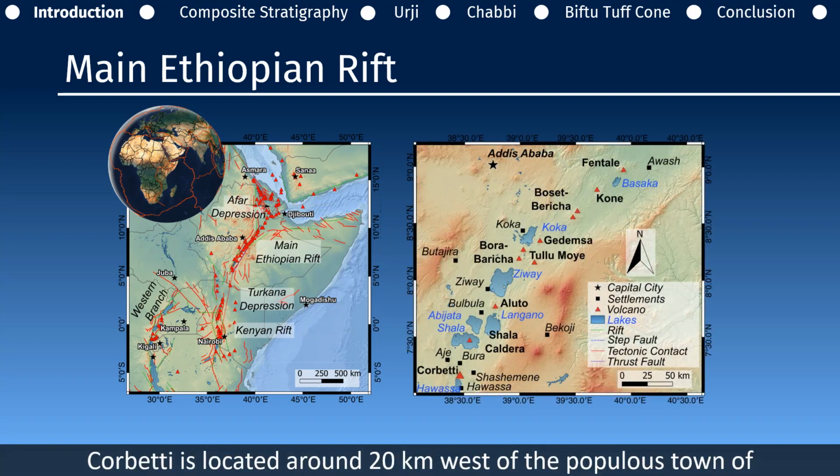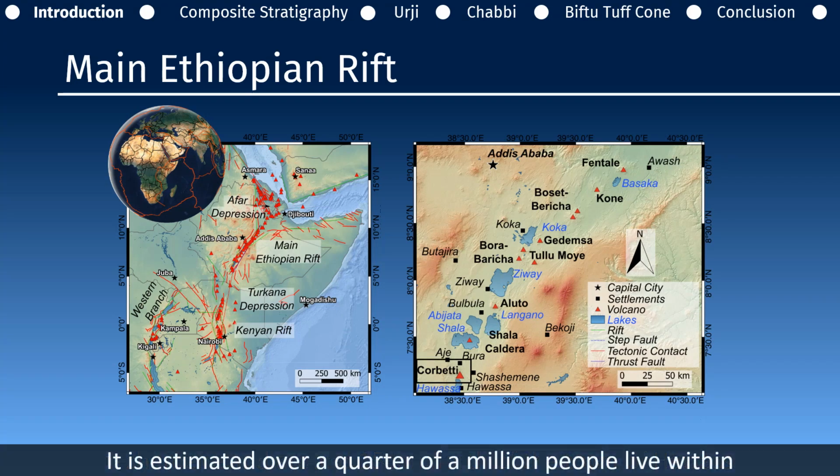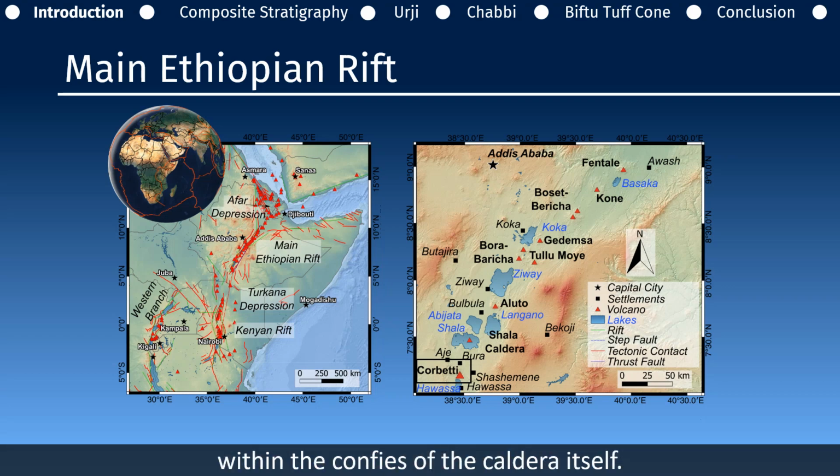Corbetti is located around 20 kilometres west of the populous town of Shashamene and around 15 kilometres north of the town of Awassa. It is estimated over 250,000 people live within 30 kilometres of Corbetti, with over 14,000 people estimated to live within the confines of the caldera itself.